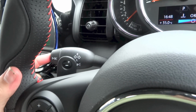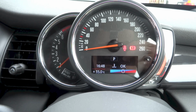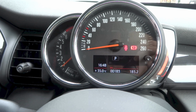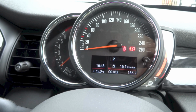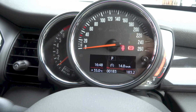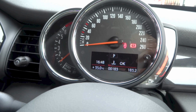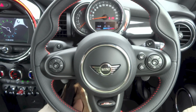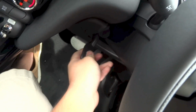Press the button at the end of the indicator stalk to go through your multi-information display located within the instrument cluster. Right now, engine temperature, display off, range, average fuel consumption, instant fuel consumption, average speed, digital speedometer, and back to your engine temperature. The steering wheel in this car is tilt and telescopic. You adjust it using this lever right here.